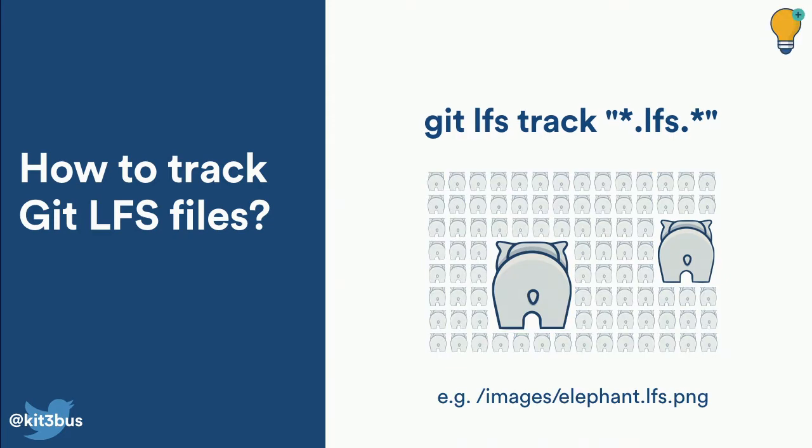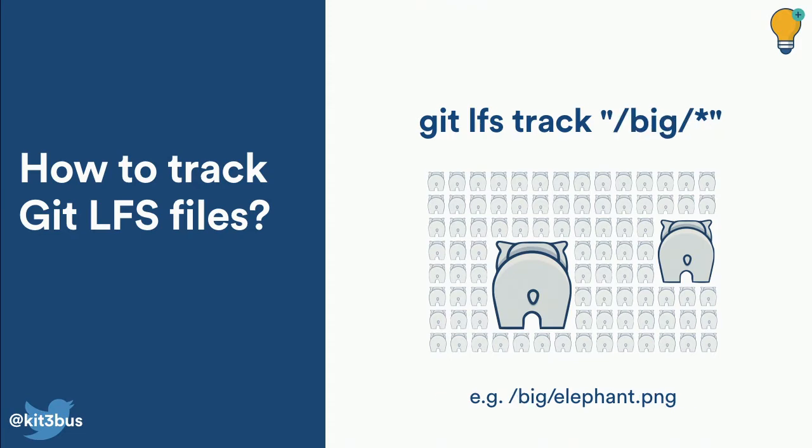Well, one thing is you could use creative tracking patterns. Instead of tracking the extension of the files, you could track a special string in the name of the files. For instance, .lfs. And then you name your large files according to this pattern, and then you can track them individually. Another approach is to create a special directory for large files, and then you track all the files in this directory, like this.